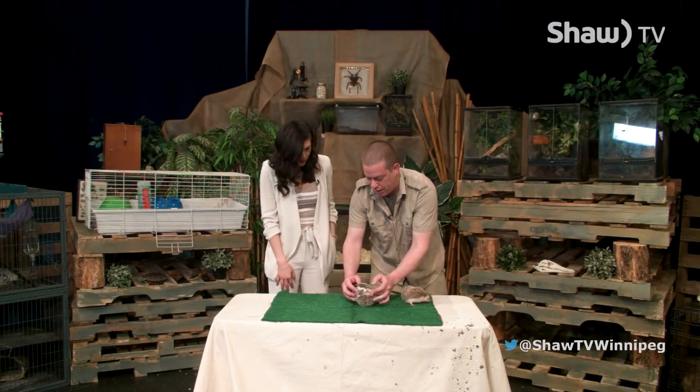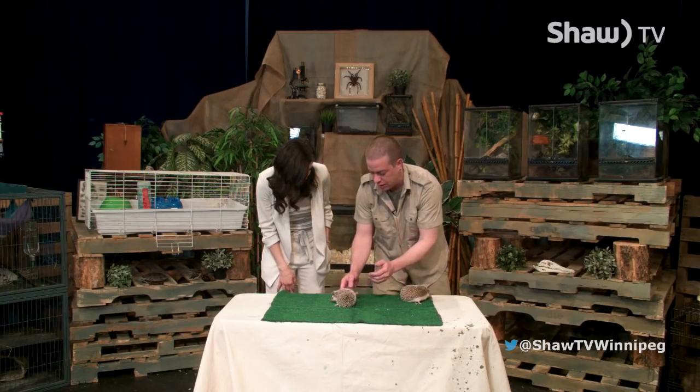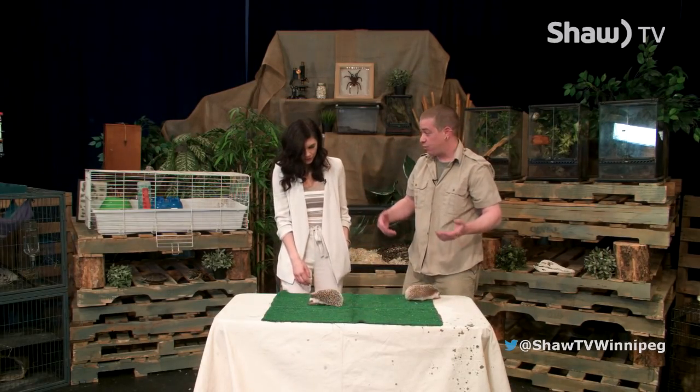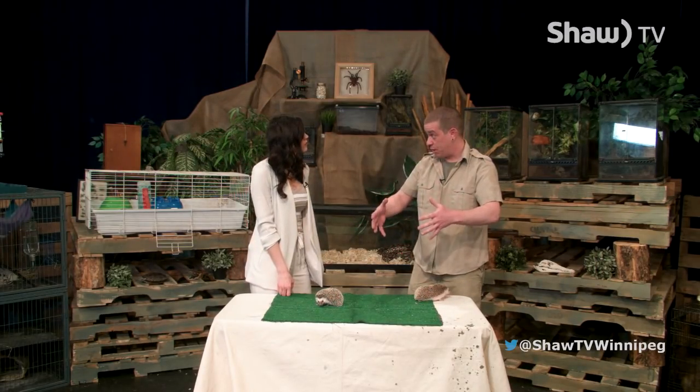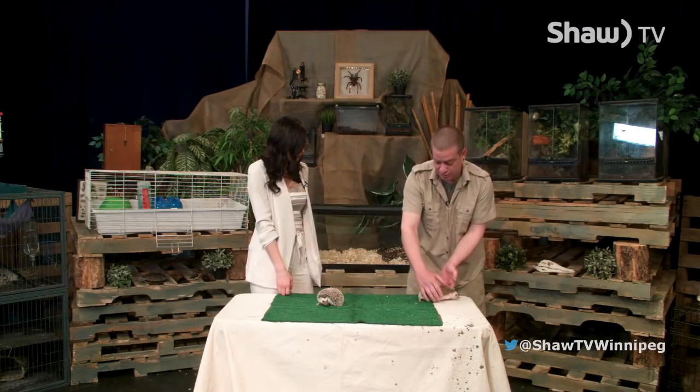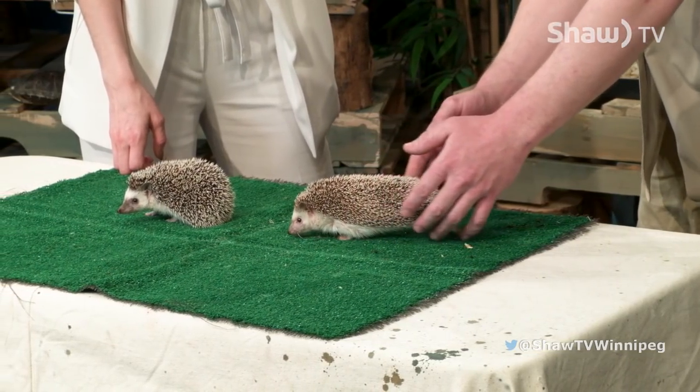So these ones are called pygmy hedgehogs, and they're from Africa, because hedgehogs are actually found everywhere in the world except for North America, where we live, and Antarctica. Some in Europe get like porcupine size. They get pretty big. But these guys being pygmies from Africa are on the smaller side.